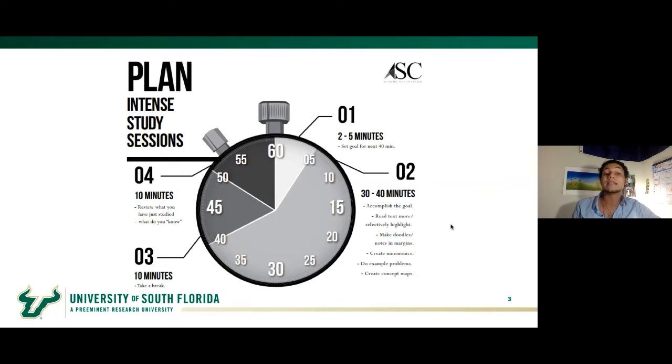This diagram is the intense study sessions plan, and this is just a method that we find has been really effective for helping students structure how they study. With the ISS, you actually break your time block into 4 intervals. First, you spend 2 to 5 minutes setting a goal for what you want to get done.